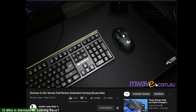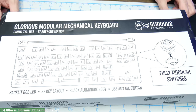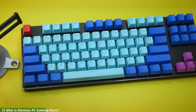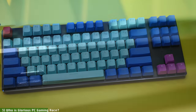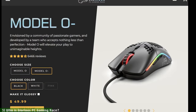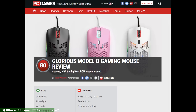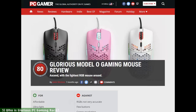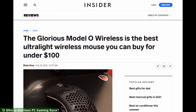They started selling mouse pads and keyboard wrist rests, but then moved quickly to actual peripherals like keyboards, such as the original GMMK, that I used as the basis for my first project video on this channel in September of 2020, which you can check here, and their popular gaming mice with their line of models O, O-, O Wireless, D, and D-. Their products have, for the most part, been well received by the market at large, considering how many gaming mice they were able to sell so far.